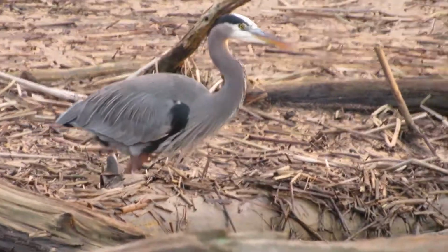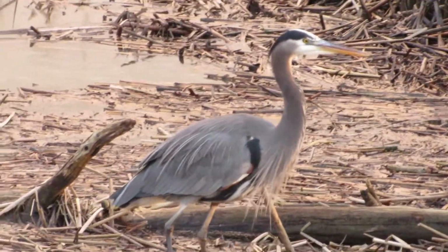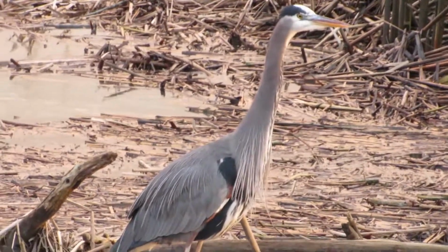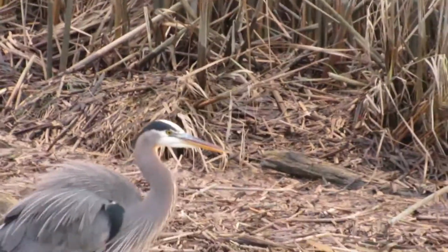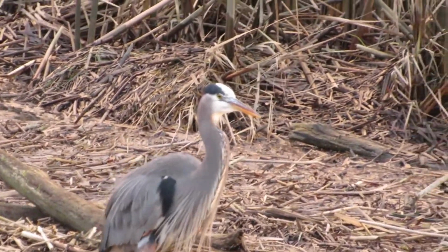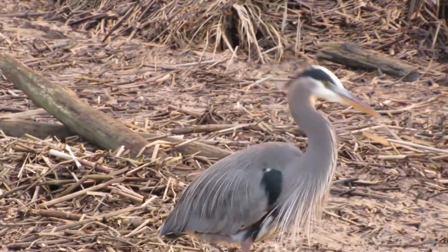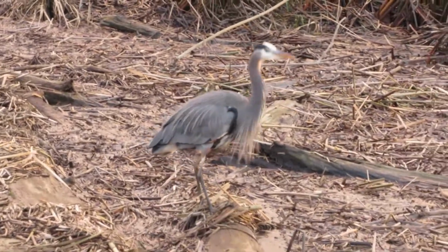Once I got on the logs, I decided I wanted to hop between all the logs instead of just hanging out in the water all the time, which I thought was pretty fun. And I just want to point out, because I just noticed them, I really love the long hair-like feathers that they have on their neck and on their back. They're a very distinctive look, and those feathers look very cool to me.